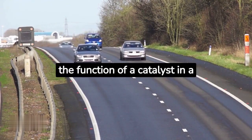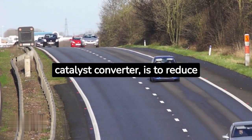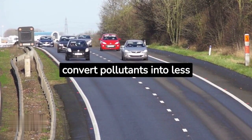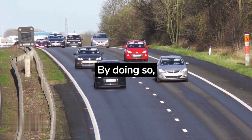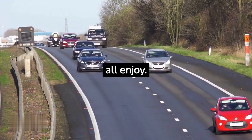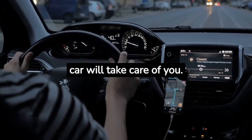In conclusion, the function of a catalyst in a car, specifically the catalyst converter, is to reduce harmful emissions by facilitating chemical reactions that convert pollutants into less harmful substances. By doing so, it helps protect the environment and improves the air quality we all enjoy. Take care of your car, and your car will take care of you.